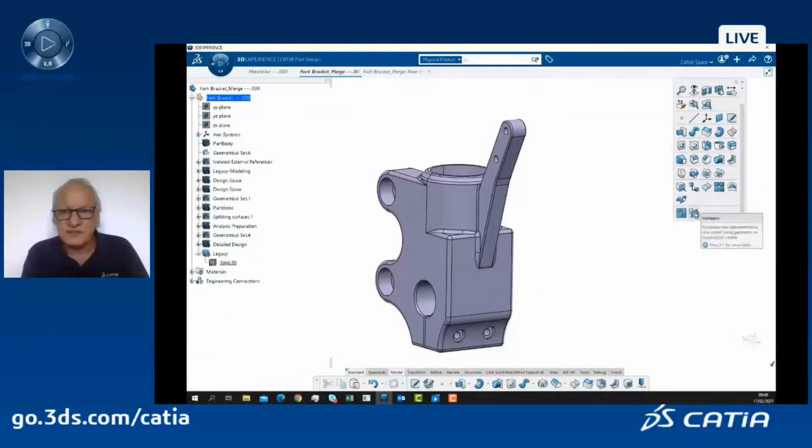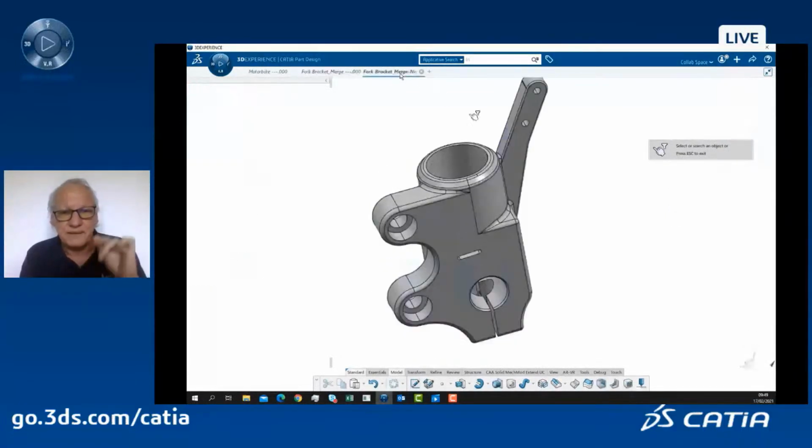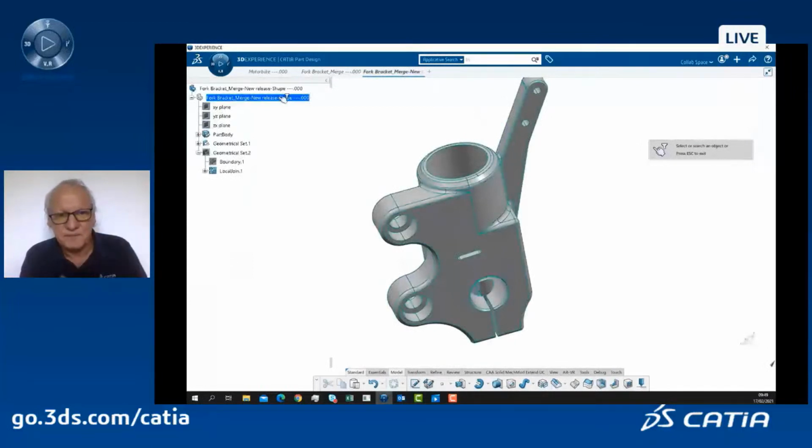The second thing you can do is this: I receive a new version and I clean it because there were some issues. Now I want to compare what has been modified between my previous version, the one I showed you at the very beginning of the presentation, and this one that I just cleaned. There is a nice command in 3DEXPERIENCE CATIA called compare. So I compare the first one with the previous one.